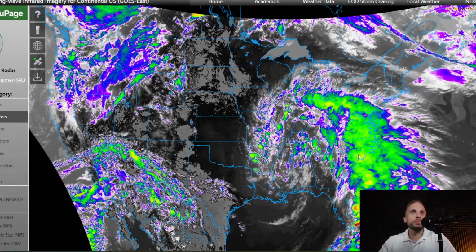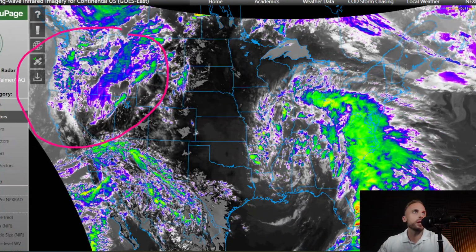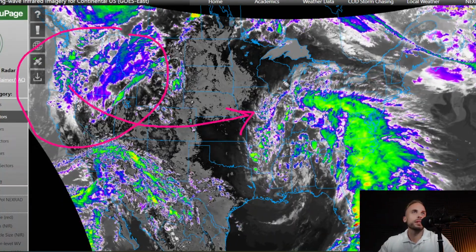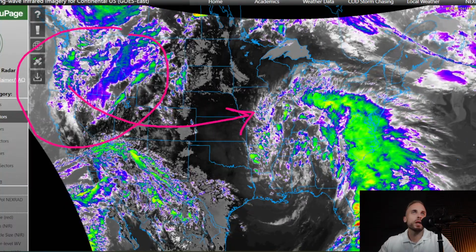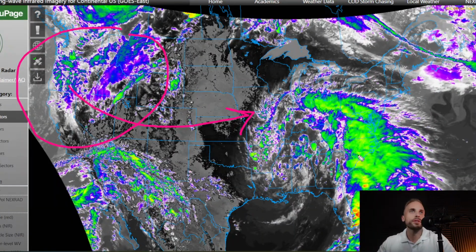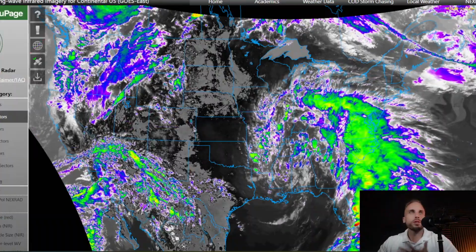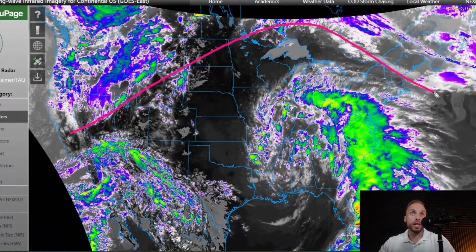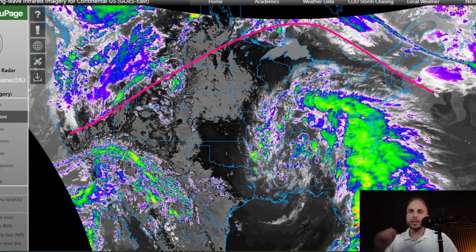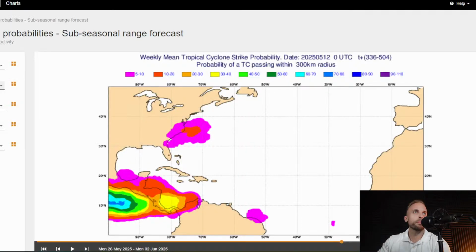So we have the Rex block pattern going on, and then we're going to be watching what this next feature does as it cuts across the United States. We already have a couple of days worth of level 2 risks for the upper Midwest, lower Great Lakes, the Ohio and Mississippi valleys. But the real picture here that I want to communicate to you all for the sake of our tropical stream is this gigantic ridge. That's something I'm going to be watching very closely over the next several weeks.